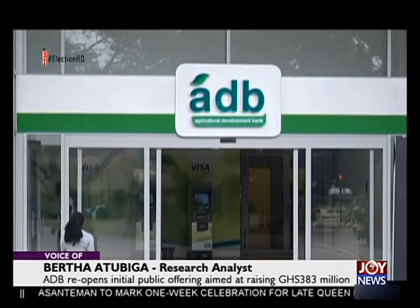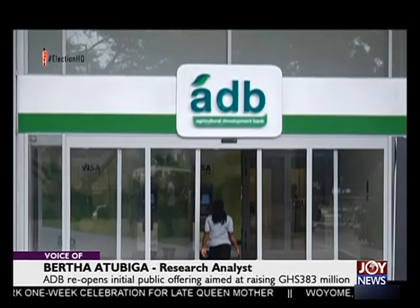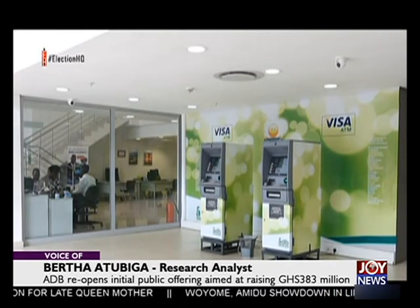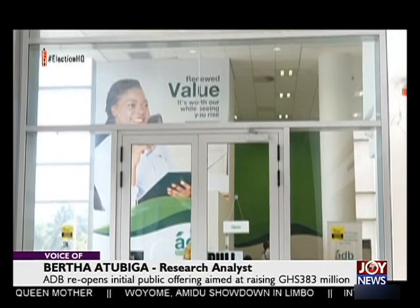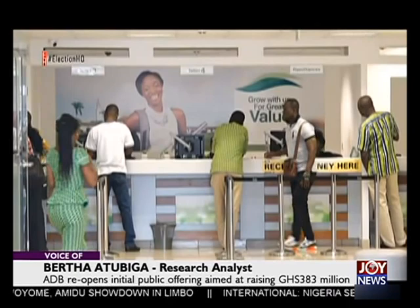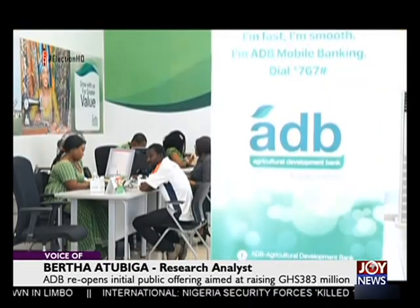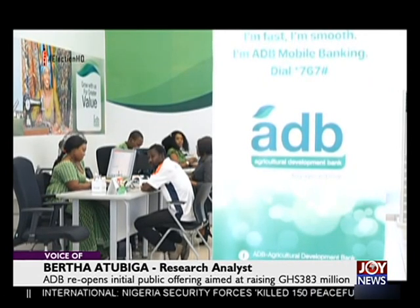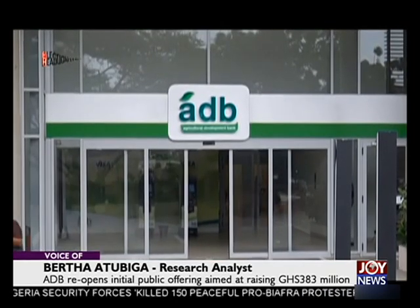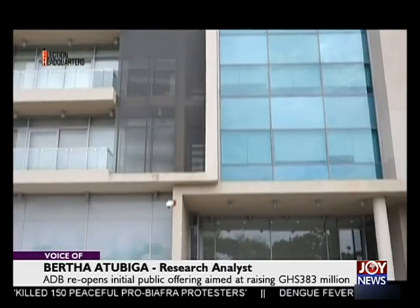Now you're giving money back to investors, and there were so many questions raised about why you sold it at 2 cedis to some investors and at 2.65 to others. The major thing is that it's going to reduce investors' confidence, or it has already reduced investors' confidence in the share. Looking at the period and the time, it is not like investors have so much confidence in the equity that you want to raise over 300 million Ghana cedis within one week to be able to list on the stock market.